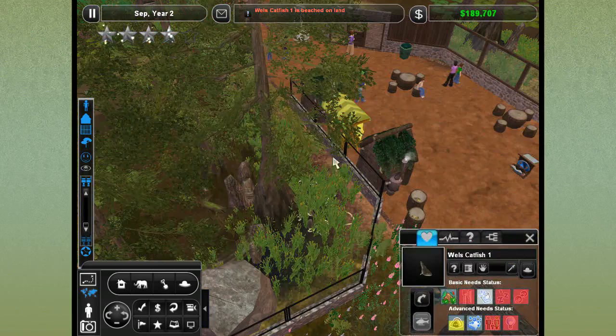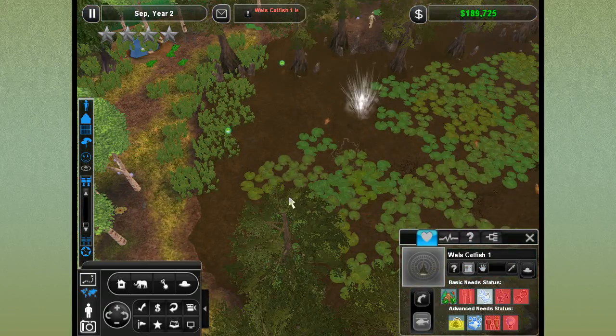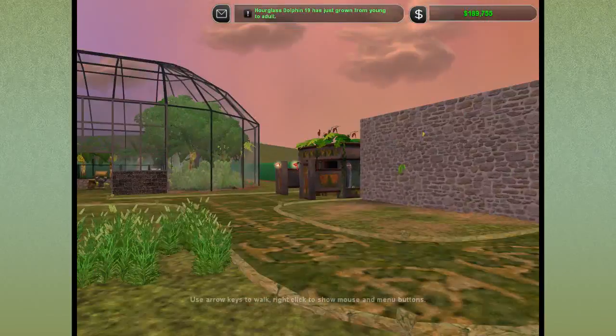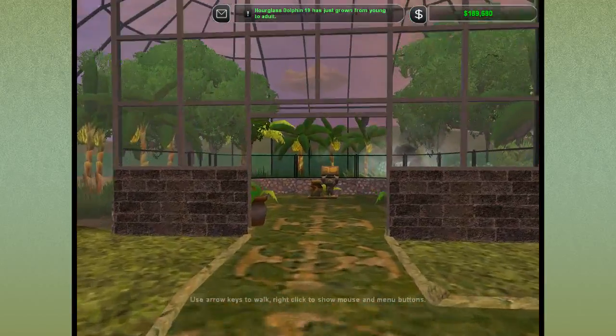There. That should make you feel better, little one. Oh, and the catfish has breached on land. How do you manage to do that, little one? I'm going to put you in the big pond now. There, that should take care of that guy. And then let's get down here. And our very first aviary! Oh my gosh! Oh my gosh!